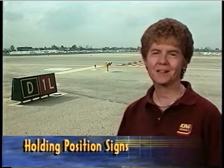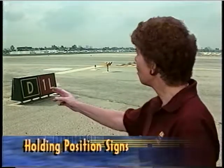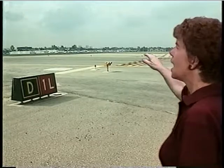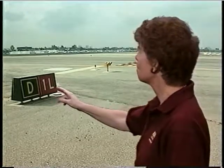Now, another thing that can alert you that you're about to taxi onto a runway is a holding position sign. In this case, you're on taxiway Delta, that's this taxiway here, and you are intersecting runway 1 left. Holding position signs are red signs with white letters. By the way, anytime you see a red sign at an airport, you should do a double take and think, stop. Red signs are reserved for situations that require special caution.